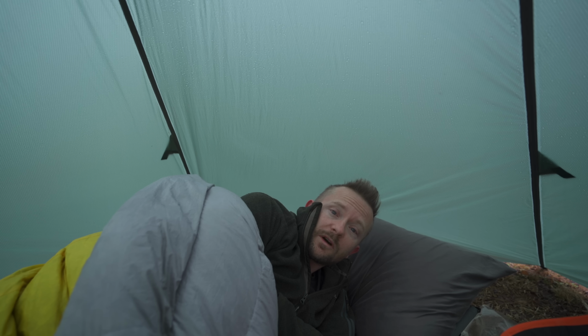The tent did leak a little bit. Luckily, it's only from the stove port, the chimney port. Everything else about this tent is waterproof. It did a really, really good job. The seam tape on the inside is very robust. It's probably some of the thickest that I think I've ever seen. They did a good job. It basically rained throughout the night.